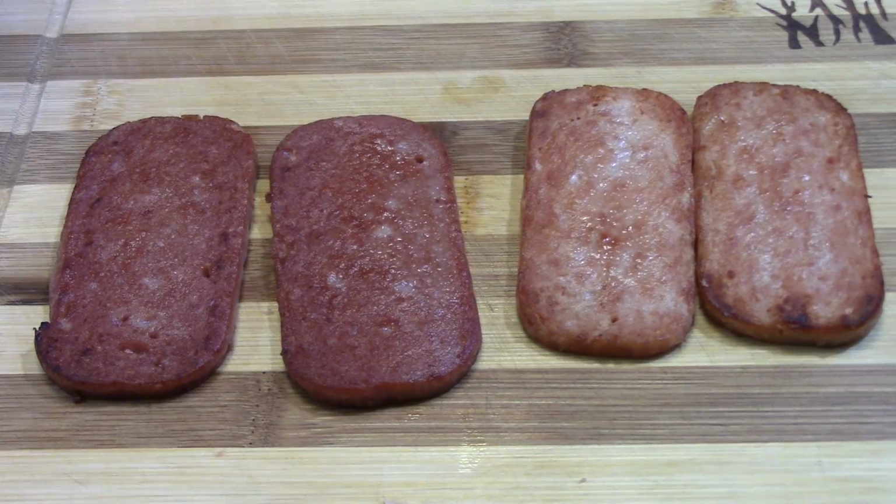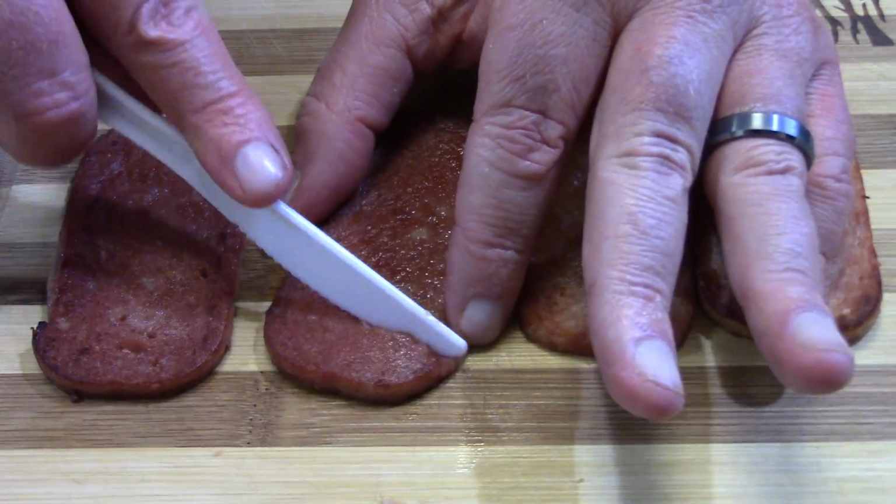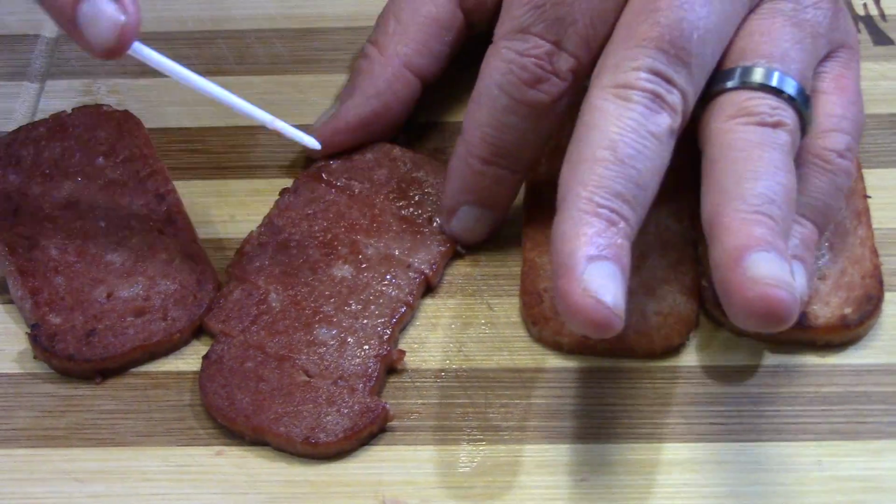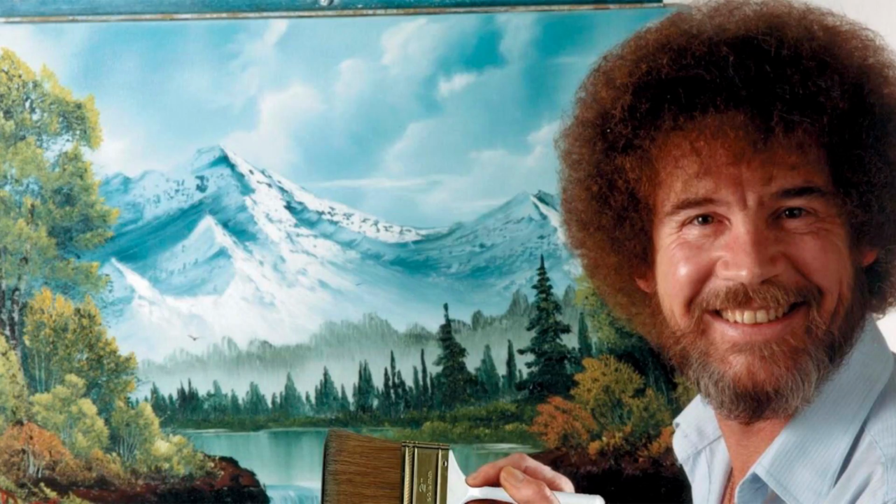Now let's put the Plastisue back to work, and let's sit back in awe and watch it do its magic. Sitting back and watching the Plastisue effortlessly cut through this meat is like watching the late great, very talented, and oh so handsome Bob Ross paint a canvas full of happy trees.